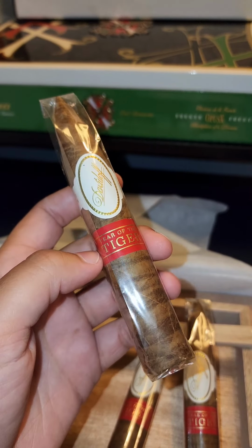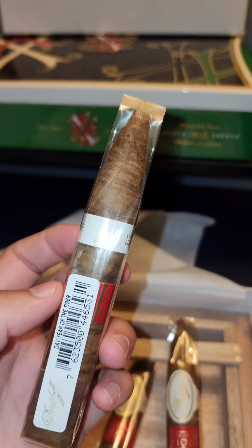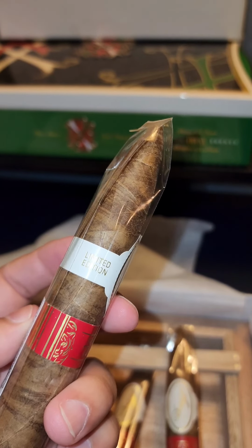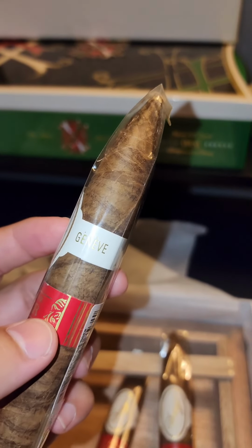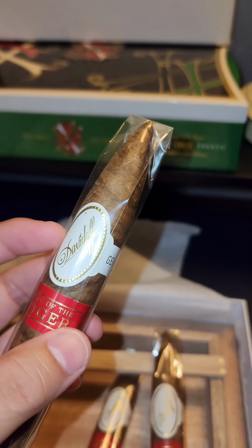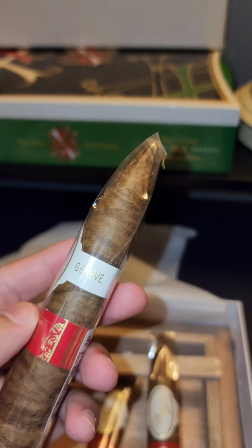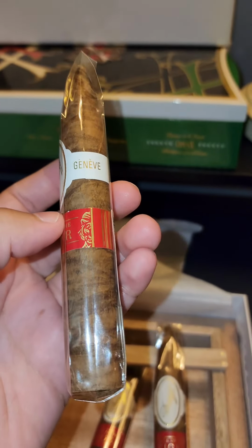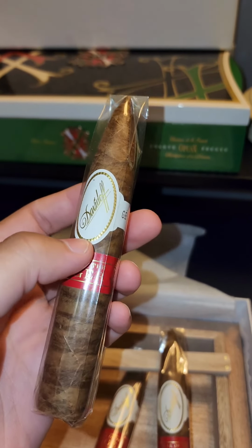You're trying to justify spending $420 on a box of 10 cigars. And yes, I know it's a little bit tricky to understand flavor notes, but it's still an interesting experience. I mean, you're smoking history, in a sense. When was the last time Davidoff ever did something like this? Now you can at least say that you did try it.